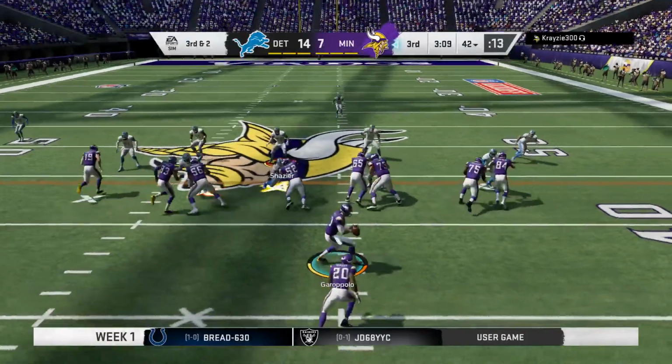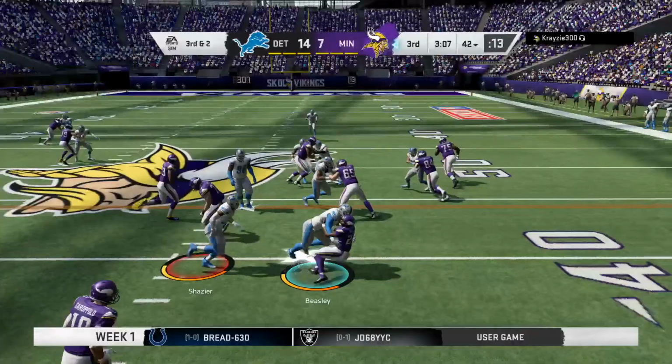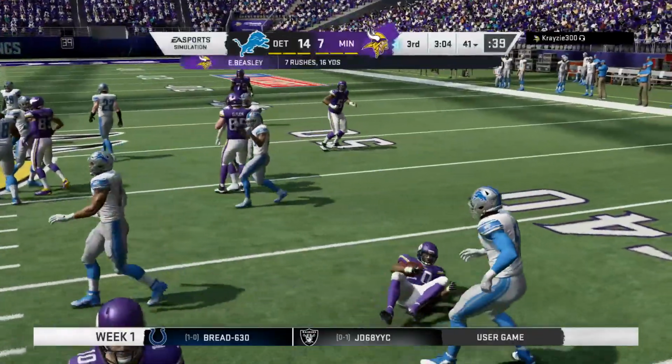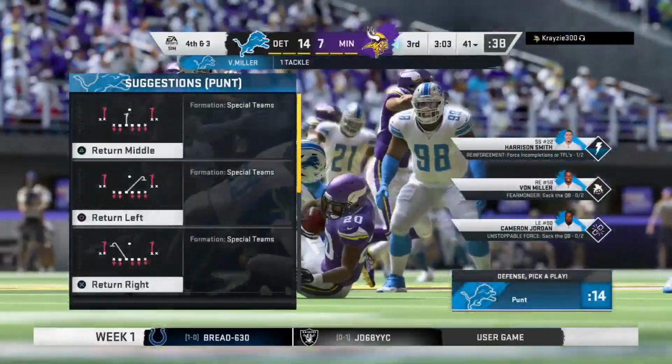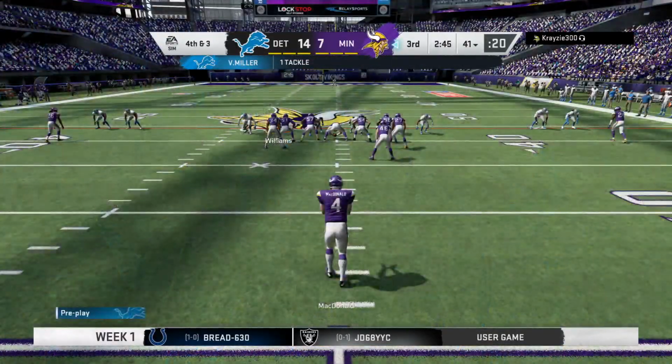I'm trying to hunt. On 3rd down, Beasley. And that one going nowhere from the start as he's met in the backfield and goes backwards. That'll make it 4th down after a loss of 1.